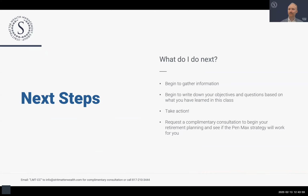Well, they should begin to gather their information. So we recommend writing down your objectives and questions based on what you've learned in this class, and then take action. So you've learned a lot of stuff today. Take action on the information to create a plan for yourself to implement these ideas. If we can help you, you can request a complimentary consultation, begin your retirement planning, and see if the PenMax strategy will work for you.